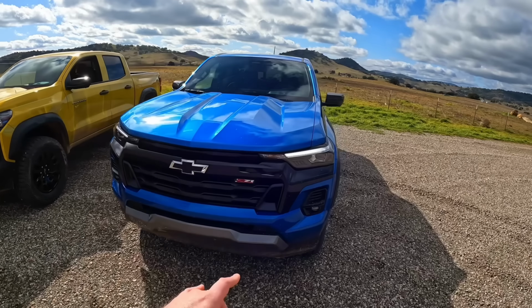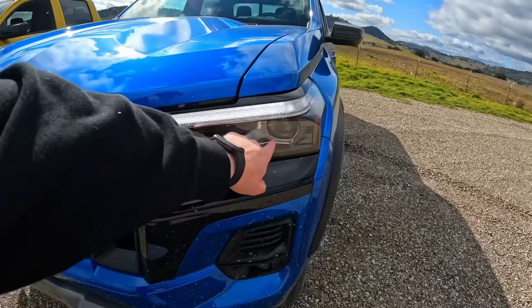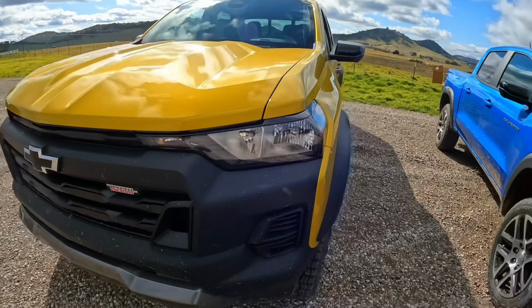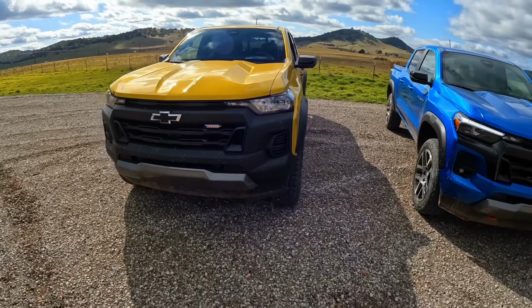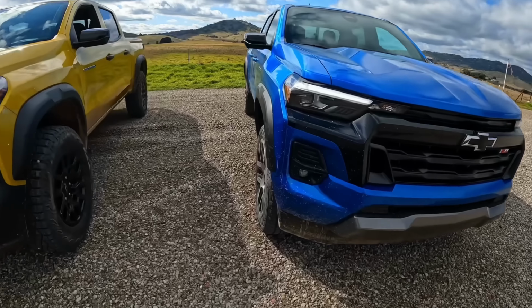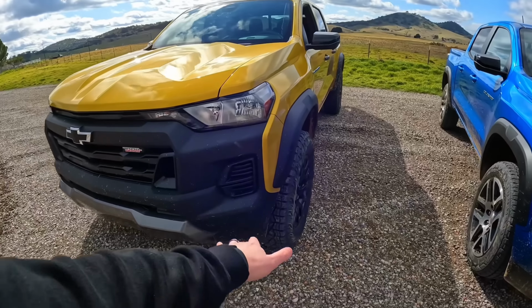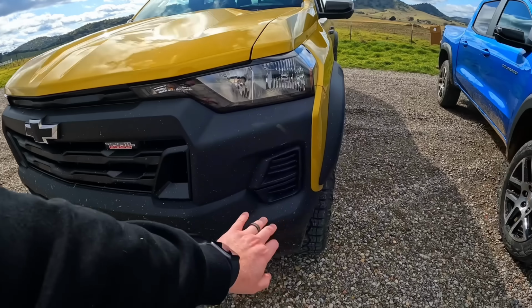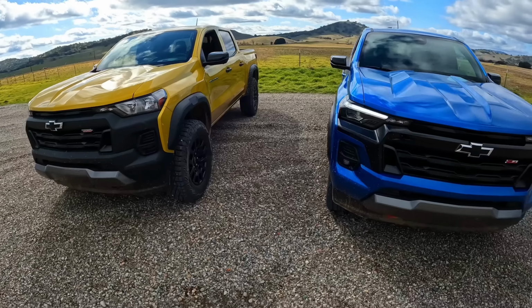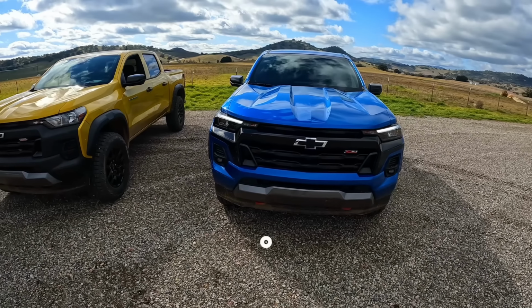Headlights, also a difference. You can see this has the LED daytime driving lights and the LED headlights in there, whereas this has the halogen headlights, which obviously is going to contribute to the price difference of these trucks. Another difference in the front, you can see there's no fog lights there. There is fog lights here. I would imagine, I haven't seen yet in the parts catalogs or anything like that, you might be able to put the fog lights there, similar to what you can do on the Silverados. But regardless, that's one of the differences there.